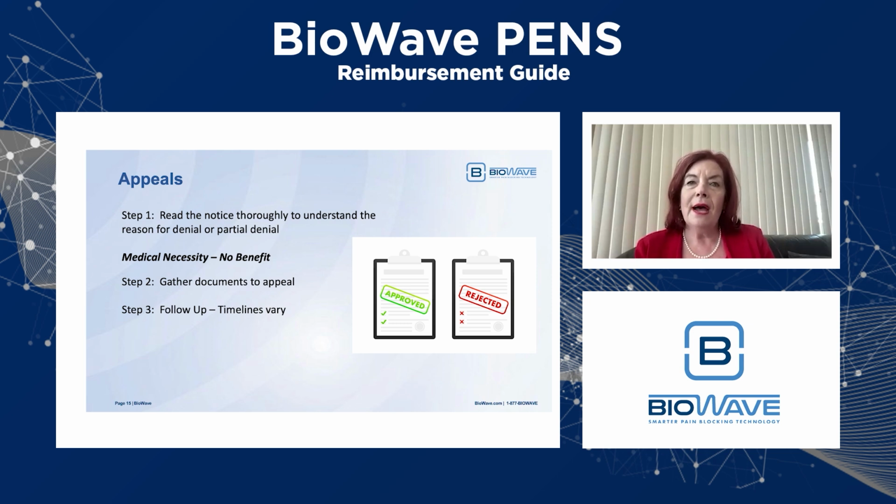So you're going to go back through those documents that you carefully put together, and you're going to submit those along with whatever evidence the payer is requesting in their rejection notice. And they'll tell you whether they want clinical studies, whether they want protocols. They'll be very specific in terms of what is required. And it's generally the same thing.